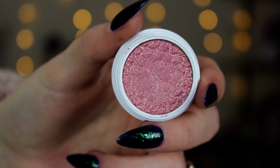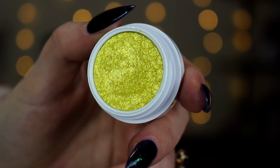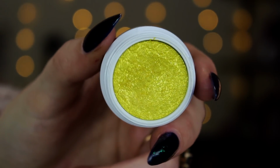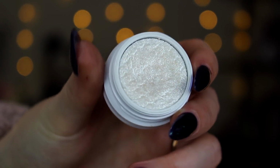Roy G. Biv is such a pretty, sparkly, pinky tone. I actually really want to use this soon in a Valentine's Day tutorial. I love this. I love all of these, obviously. These are the 10 that I picked out of the 20. Tankini is a bright, bright, bright dandelion yellow. So cute. And last but not least is Tassel, a very sparkly white. I've actually been wearing it a lot as a face highlight.